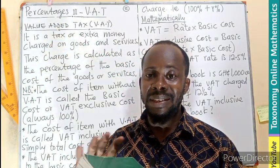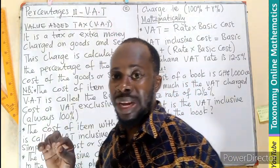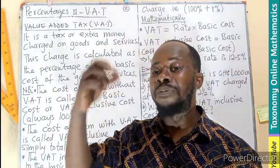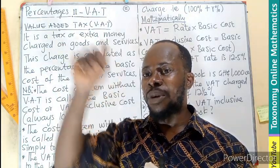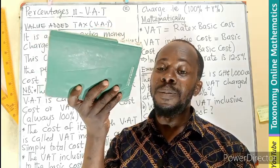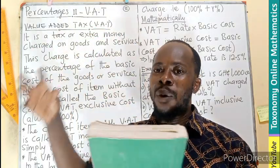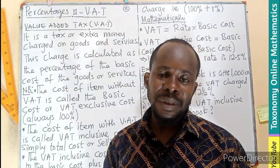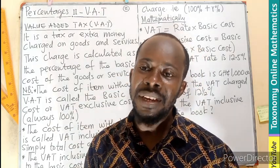Now, the government says there's a tax component to this. So in Ghana, the tax component is 12 and a half. You are going to pay 12.5% of this as a tax. Remember, a percentage of a quantity. That means 12.5 over 100 times the 500 cedis. Now, that value you get, let's say is 20 cedis. I'll add it to the 500 cedis I intended to sell this book for. Then you coming to me, I will sell it to you at 520 cedis.